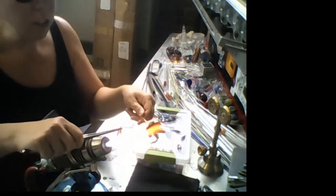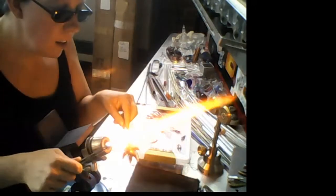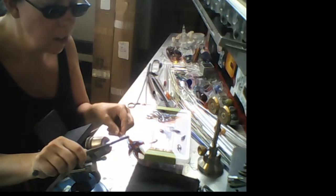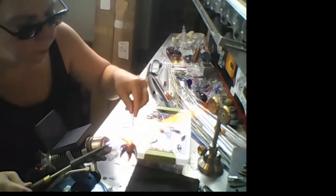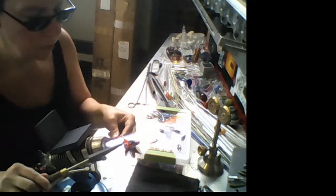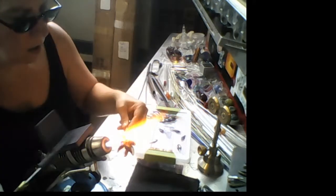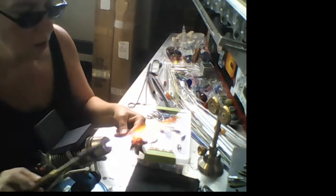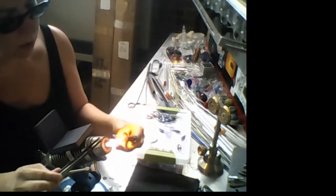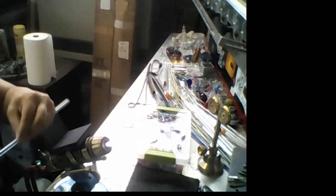All right, so this next layer gets a little tricky. Challenge is, how do I stick it on and hide any gaps and not get stuck to the petal above it? That is always the challenge. Use my tweezers to make some adjustments. Oh yeah, there we go. That's nice.